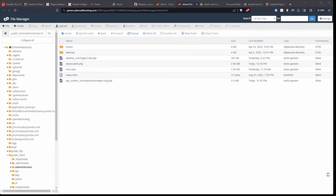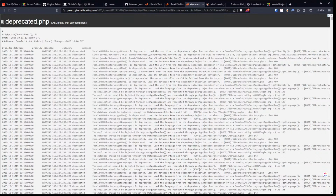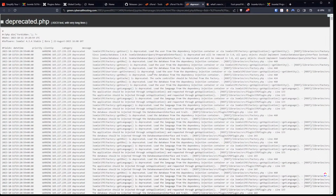Vinny says, "Don't remind me, his final sites just got restored." Hey, Olivier, I just took a look, and that deprecated.php file is now 2 megabytes, which is much easier for me to look at, and it is warnings. It's just a list of warnings of stuff that's deprecated, actually the way it shows the deprecation of the Joomla code itself. So I guess if we turn that off, that will keep your log from getting big. Because this, and I say this with great affection, is just nerd information, right?